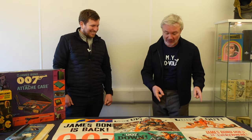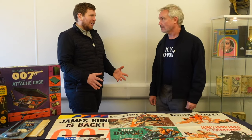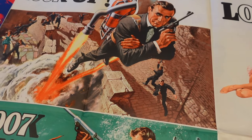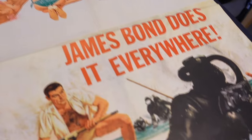So what have we got, this one here, for example? This is a Thunderball Advance. Thunderball was obviously a lot of Steve's era. For a lot of the collectors, that was the first movie that really got them into Bond because of all the promotion that went with it. It was a huge movie. So this is the Thunderball Advance.